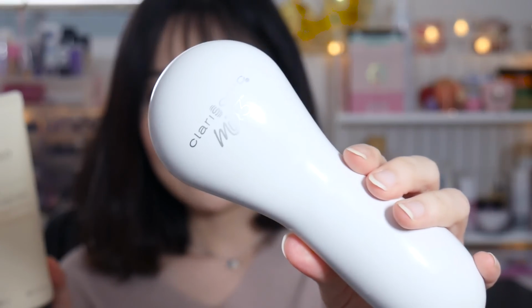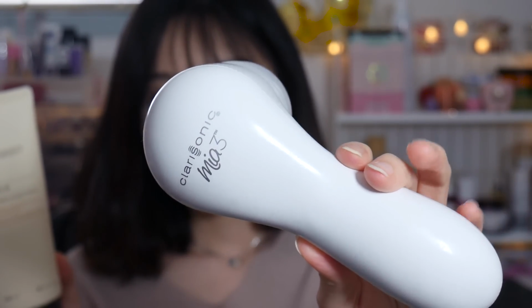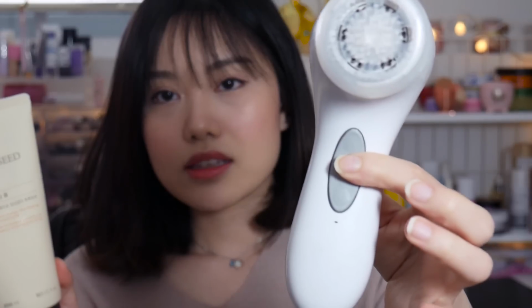This is the Mia 3. It is quite dirty right now, but this is the Mia 3. So the Mia 3 has 3 settings. It has a very gentle, medium, and then a fast mode, and I always leave it on the most gentle, slowest mode because my skin cannot handle the strongest mode on here. It is way too strong.